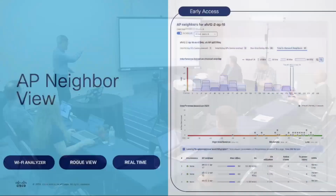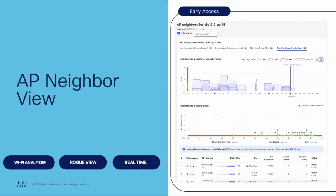Yep. Oh, yeah. So as part of the demo, we're also going to show this one. I realized that we skipped this part. I didn't have a chance to present this last time. So this is the new AP neighbor view, which is available in early access.